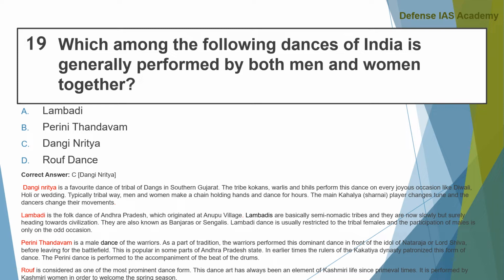It is a male dance of the warriors. As a part of tradition, the warriors perform this dance in front of the idol of Nataraja or Lord Shiva before leaving for the battlefield. This is popular in some parts of Andhra Pradesh since in earlier times the rulers of the Kakatiya dynasty patronized this form of dance. The Perini dance is performed accompanied by the beats of drums.